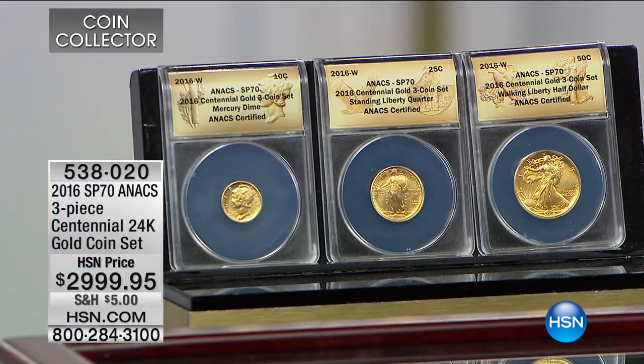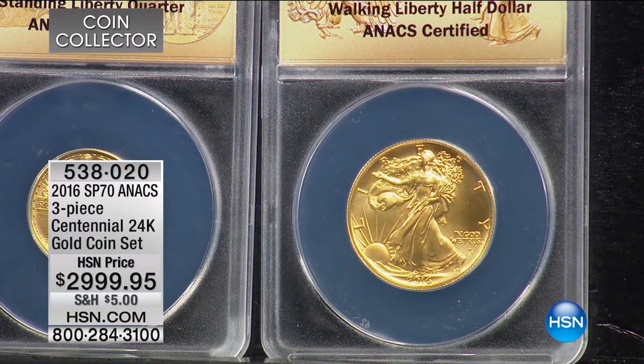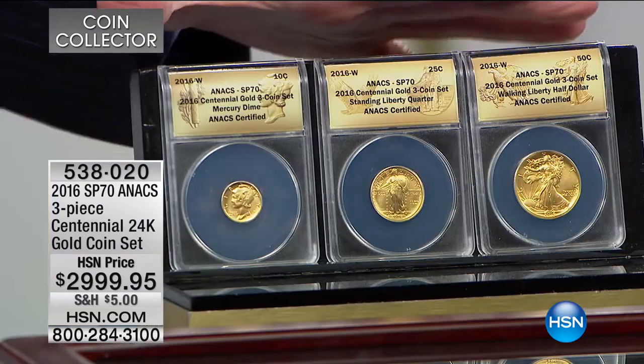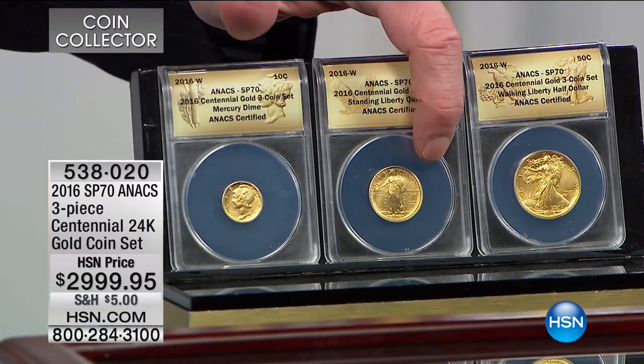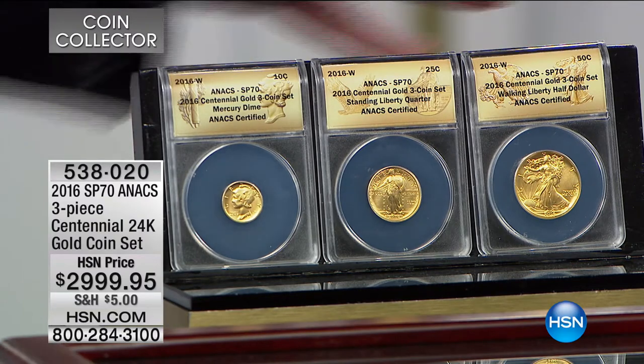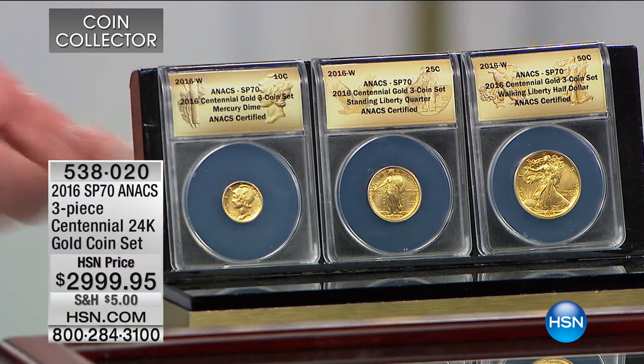The rarest Walking Liberty Half Dollar in its highest grade is probably $15,000 or $20,000, something like that. Okay, these are the two rarest. This one isn't quite as rare as the 1916, but it's not 100 grand. And we're $29.99.95 for all three. For all three, and you get the box.